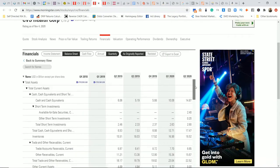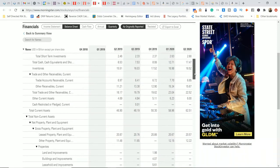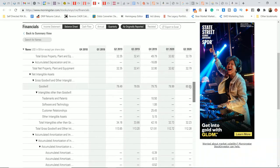Okay, so as I suspected, their cash levels rose in the last quarter and, well, the last two quarters due to the coronavirus. So did their accounts receivable, trade receivables, people buying more stuff at CVS, property, plant. Oh, so again, not great. They have $80 billion in goodwill as well.